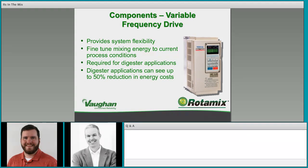And digester applications can see up to 50% reduction in energy costs through the application of a variable frequency drive. That's not something that can be seen by all facilities, but we've definitely had applications where that was able to be achieved. And it's not applicable to all processes.